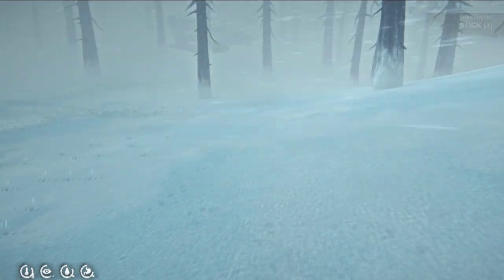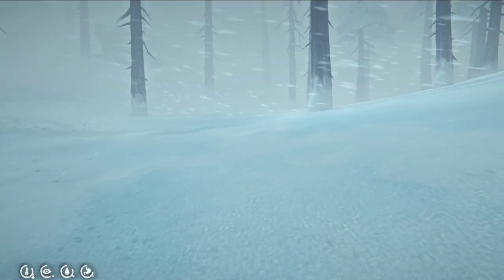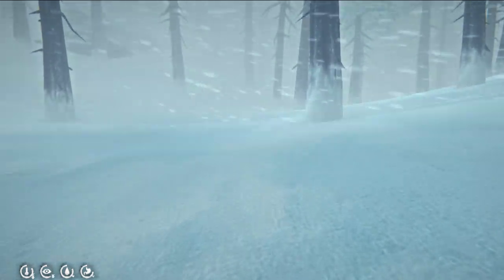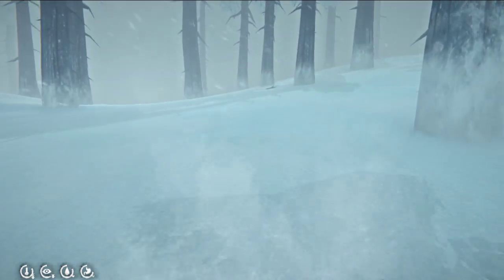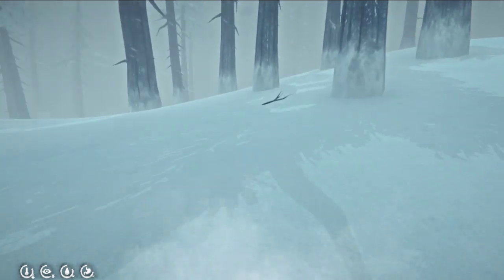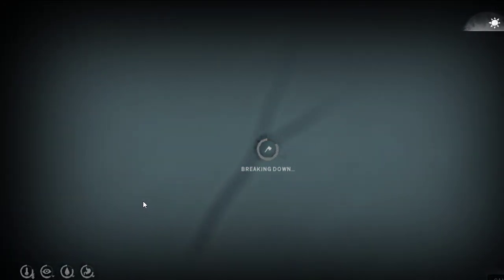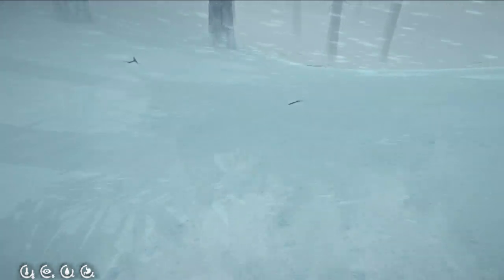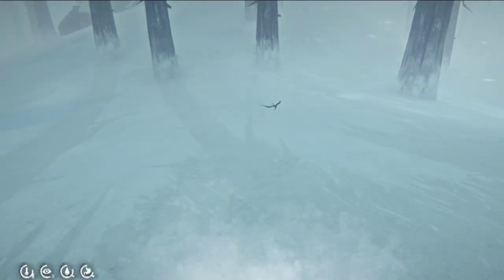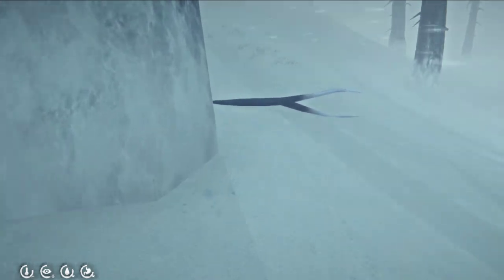Holy cow, talk about a storm. Let's see what it is. Feels like minus 16, so we are getting cold. And we must be nerfing our clothing right now with this storm. Fortunately, it's Pilgrim. I don't know if you can hear me very well, but this storm sure is loud in my ears. Well, Pleasant Valley doesn't seem too pleasant, does it? Talk about storms. Yes, indeed. Oh, here's some limbs. We'll get these guys.